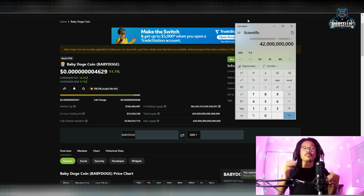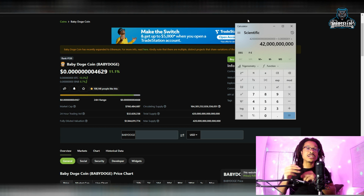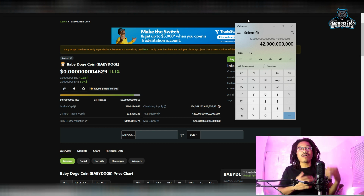And if you didn't look at it by fully diluted market cap and we didn't burn any more tokens, then it would be about 16 billion right there. So the actual market cap would be 16 billion. Now that's if we don't continue to burn, but we're going to continue to burn. So the actual market cap would probably be more like 15 billion when we're at 42 billion fully diluted. And that's so significant, because then we have so much more upside potential for Baby Doge.